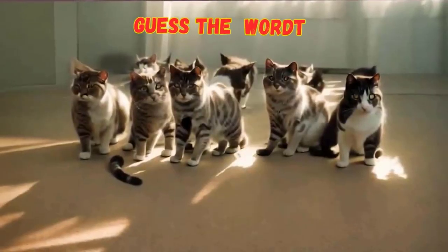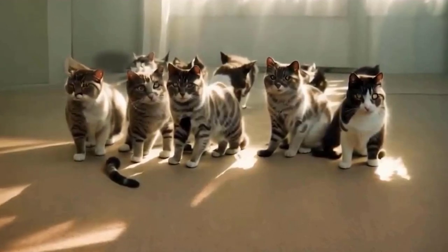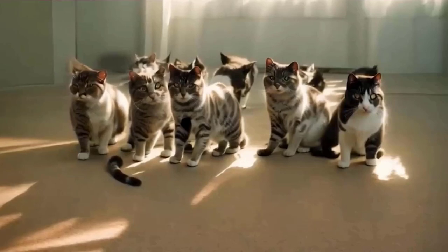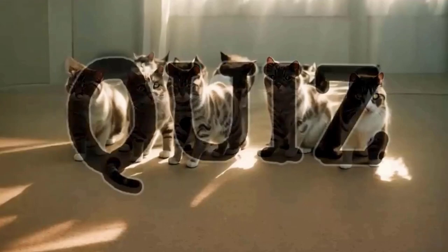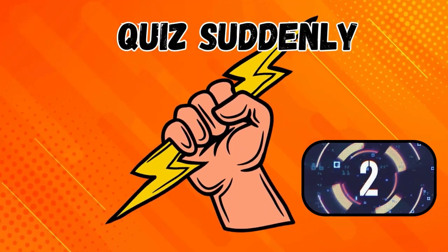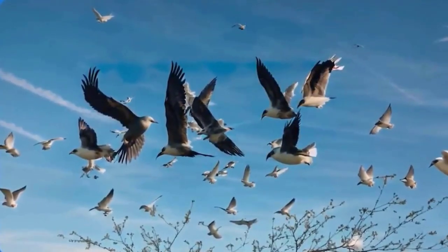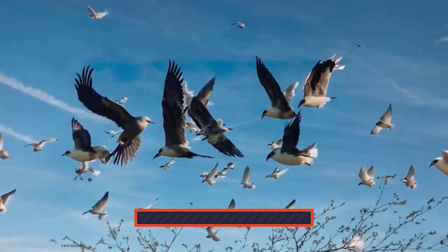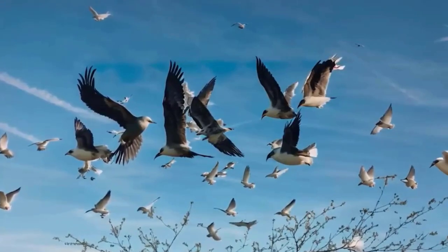Guessing at this level may seem difficult, but if you look carefully, you will find the answer. Yes, the sitting position of these cats looks like the word, quiz. Guess the hidden word among the birds. Yes, the word, sky, is correct.